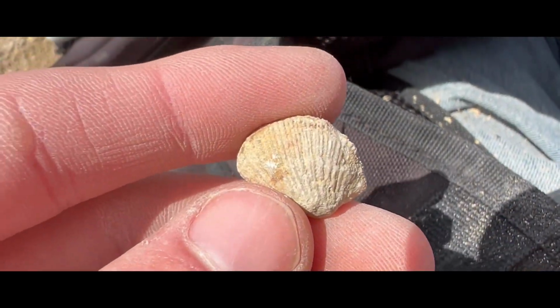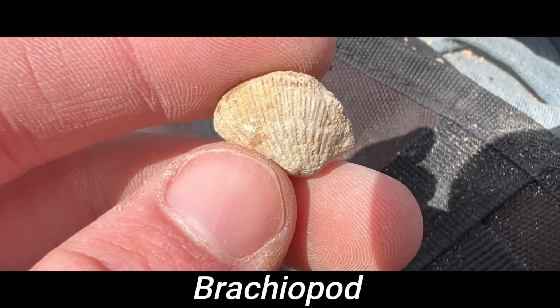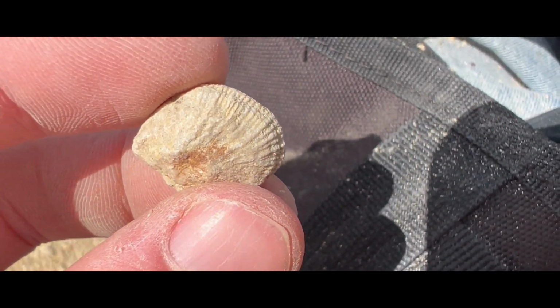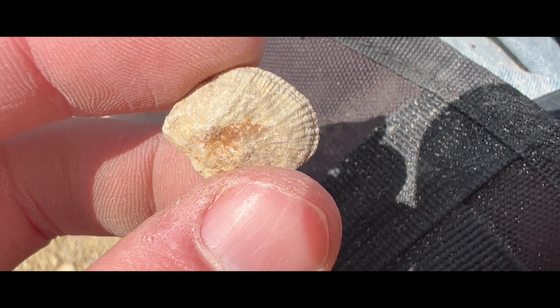Here we have another really awesome Brachiopod fossil. It's a little beat up, but this is probably the best looking one we've found all day. That is really cool.